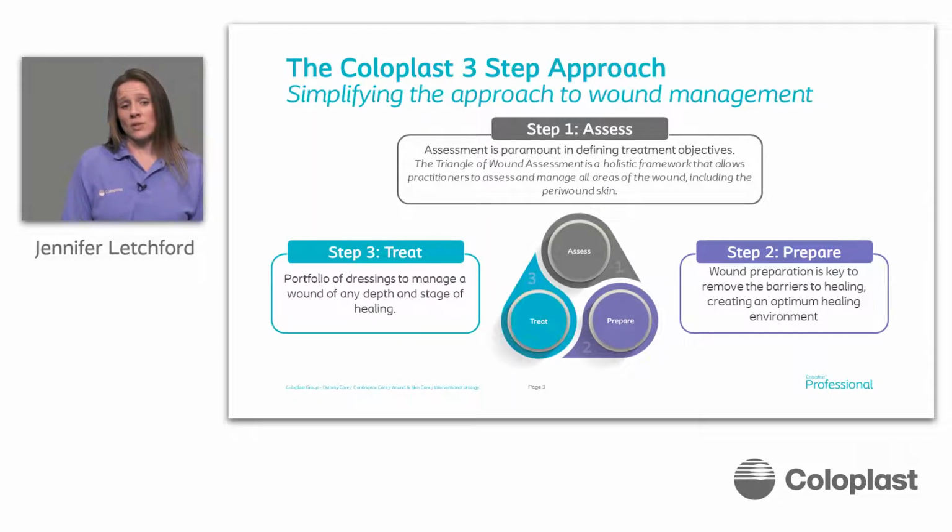So I'd like to introduce you here to the Coloplast three-step approach. The first step is assessment, and a thorough assessment of a wound is absolutely paramount to set out our wound objectives and help this patient towards healing. Step 2 is to prepare a wound, and preparation really means to remove any barriers to healing. Then we move on to step 3, and that treatment of a wound.